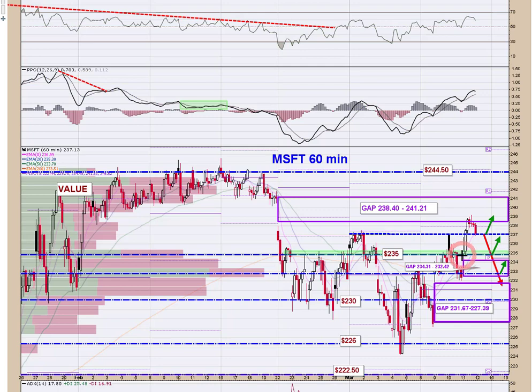It broke above. I was watching this on the 5-minute chart. It broke above and then came back below 235. But then when it recaptured, that was your long trigger, and you could have bought at 235. You could have even bought at 237 on the recapture of this high and gotten $1.50, $2 out of it. But 235 was the real pivot.